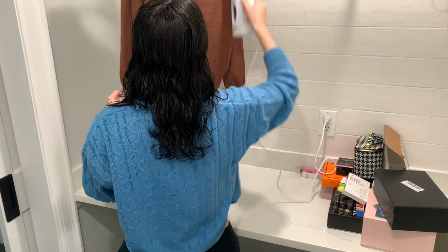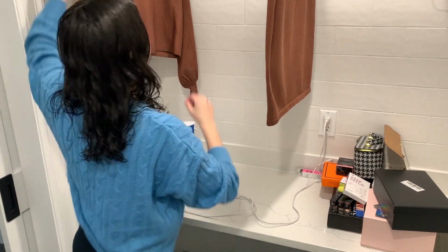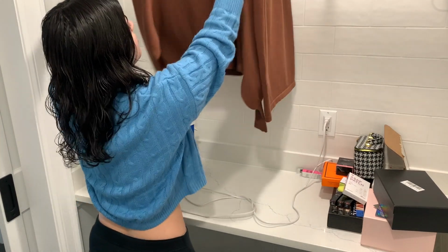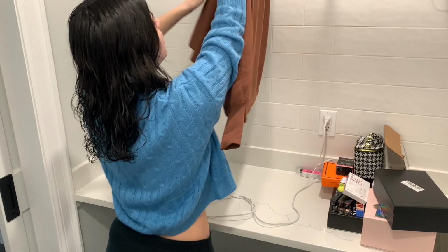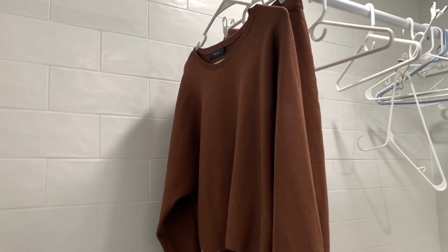And there we have it. My clothes are now ironed. So we have my shirt and my skirt set. I'm just gonna let this hang up and then I will put that on later when I'm ready. Here is a sneak peek of my outfit later.